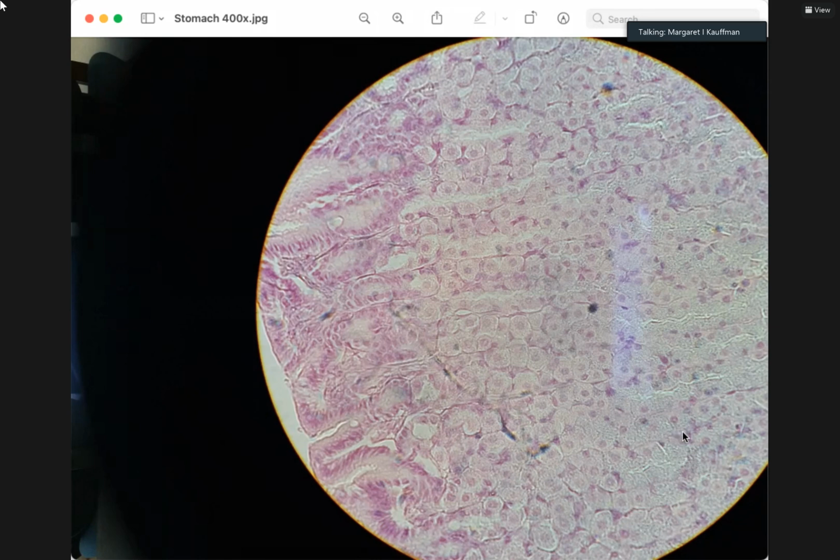But I think I can see somewhere around here, all of these look like parietal cells. These start looking different. They're probably the chief cells. And I doubt that there's enteroendocrine. They probably have to be quite a bit deeper.